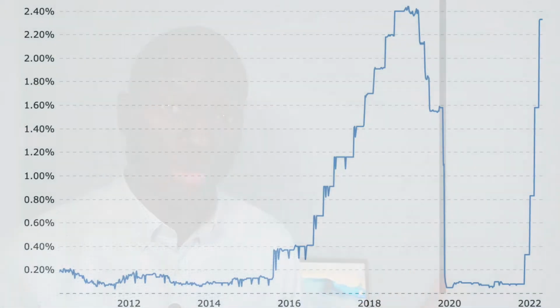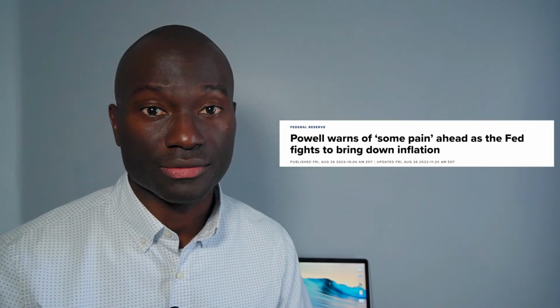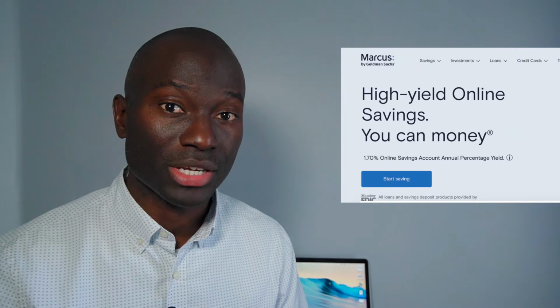Lately, interest has been going up, which has its good side and its bad side. The benefit of this is twofold. The first one is that you're fighting inflation. The second thing is that your savings account will start getting better interest rates on them.